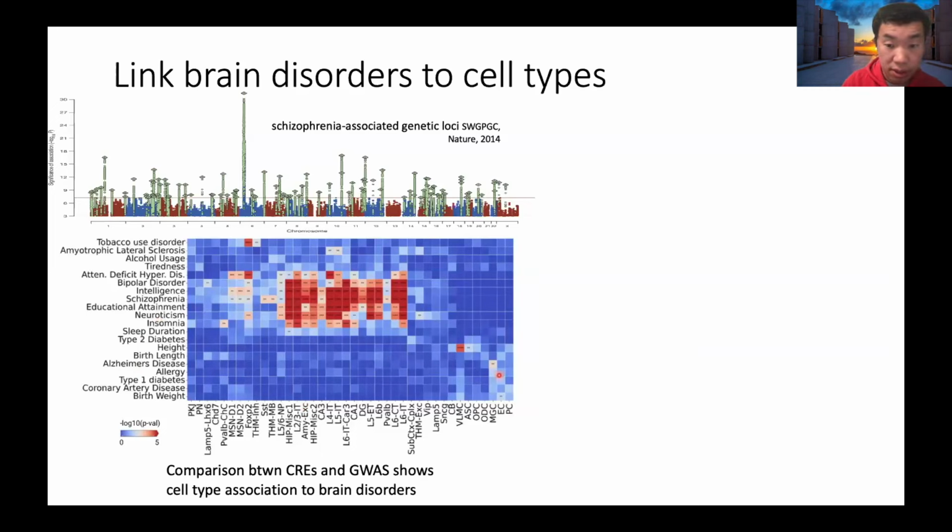So for example, here you can see microglia is linked and associated with Alzheimer's disease, and I think that's a very hot topic right now. And you can also see the major cell type from the basal ganglia is related to tobacco use disorder and also ADHD. So basically you can see how we can understand the cell type association with brain disorders at a high level.